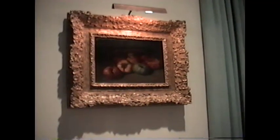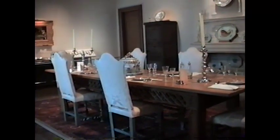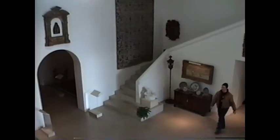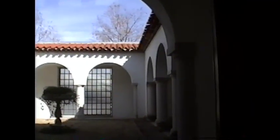This is a Cézanne painting of tomatoes, and it reminds me of Marty growing his tomatoes. Part of the dining room. That's the grand hall. This is the courtyard of the recreated villa on the Riviera. Makes me want a courtyard home in Florida.